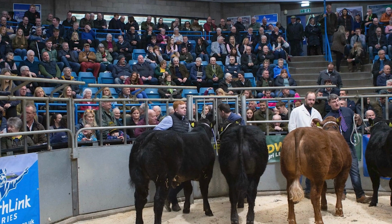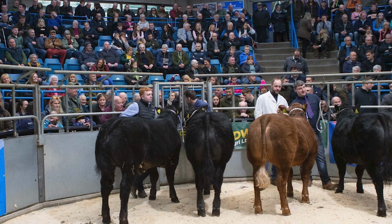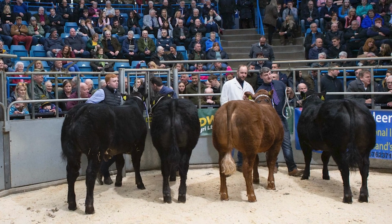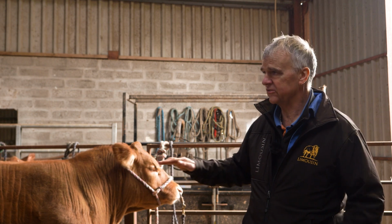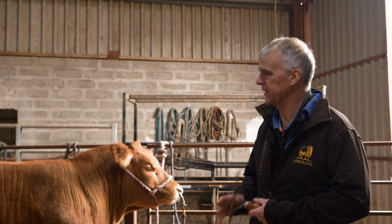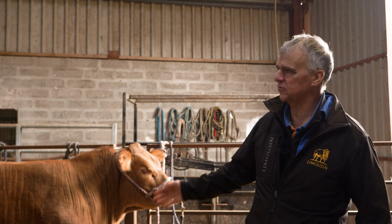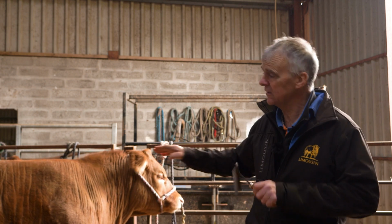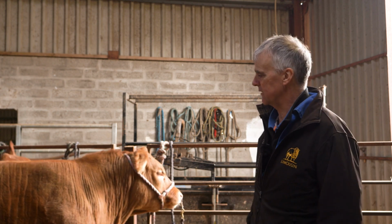When the judge had them all lined up, I think the reason why the bullock, he went for a type, and he likes them wide over the plates, which a bullock has, but his 4 champions that he had stood there were all the same size, more or less the same weight. They were all from 420 kilos to 480 kilos. My bullock was sitting at 520 kilos, which was a bit big for him, I thought, and that's why the bullock wasn't picked, but I still say he was the best bullock.